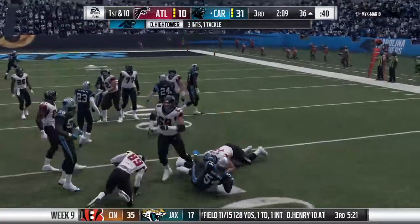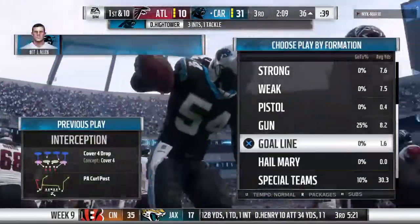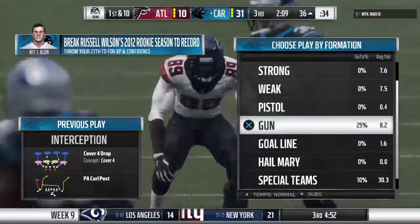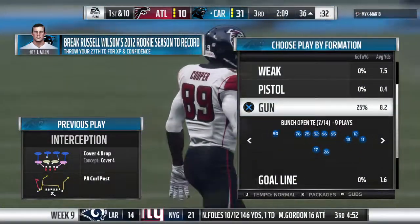Picked off by Dante Hightower. And they take possession of the football and have it at the 36-yard line. And that gives him now 3 interceptions in the game.